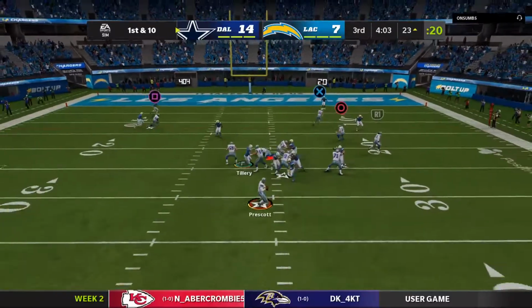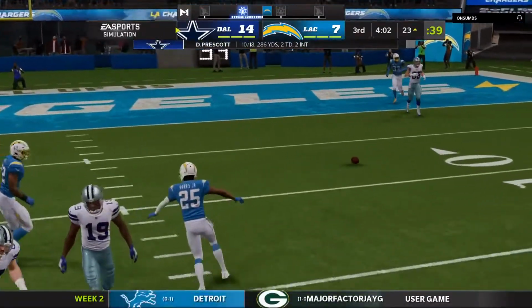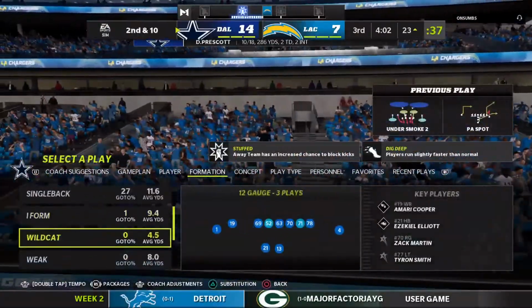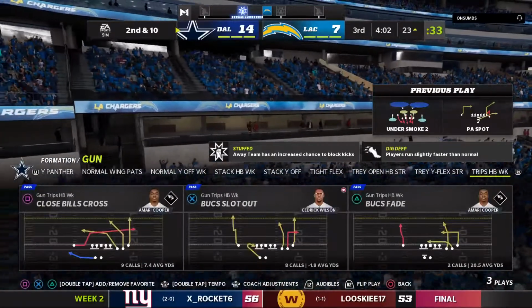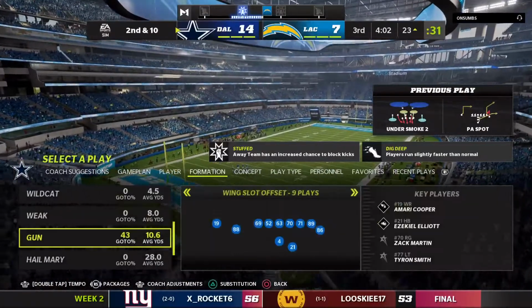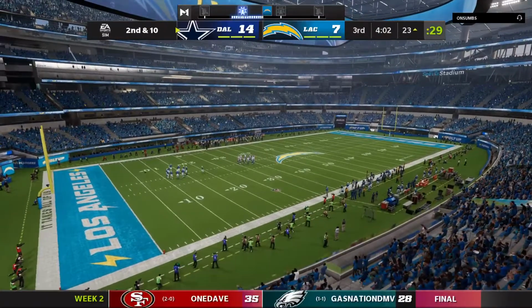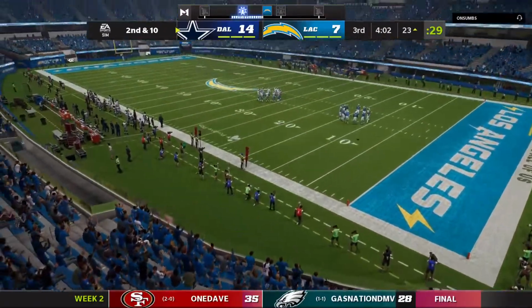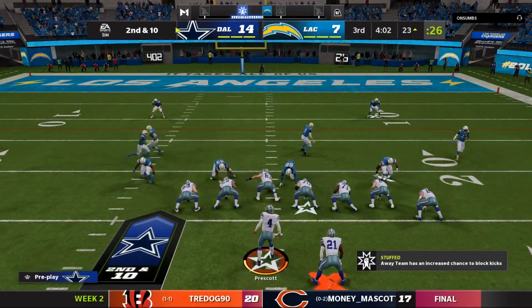Prescott off play action. This one incomplete. The pressure got to him as he released it. And it's second down. Not his best throw there, but where we sit right now in the third quarter, he's had a pretty good game throwing the football. He certainly has, and it's not exactly at the point where we're doing 4-minute offense yet, but they've got to think about, I'm not going to say milking the clock, but understanding clock management here on out.